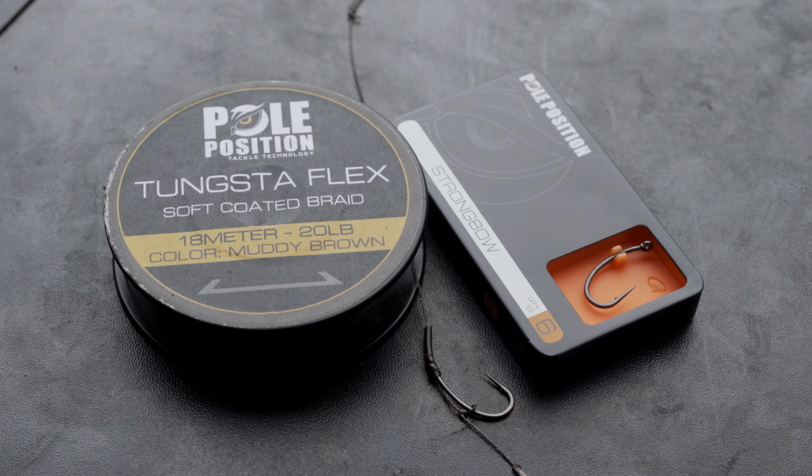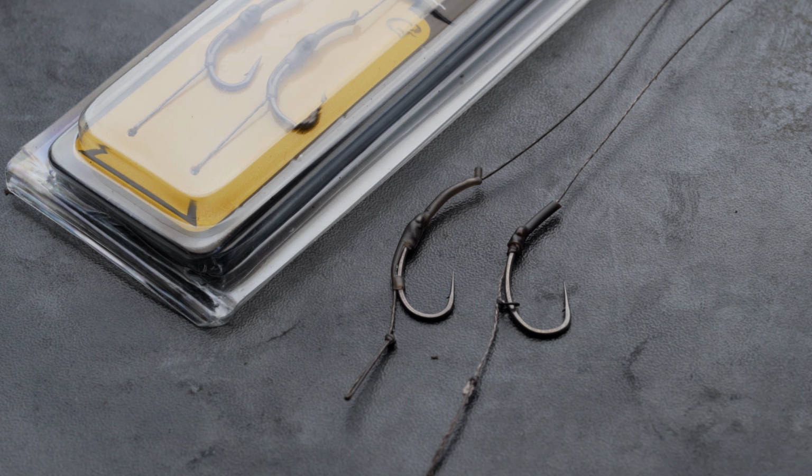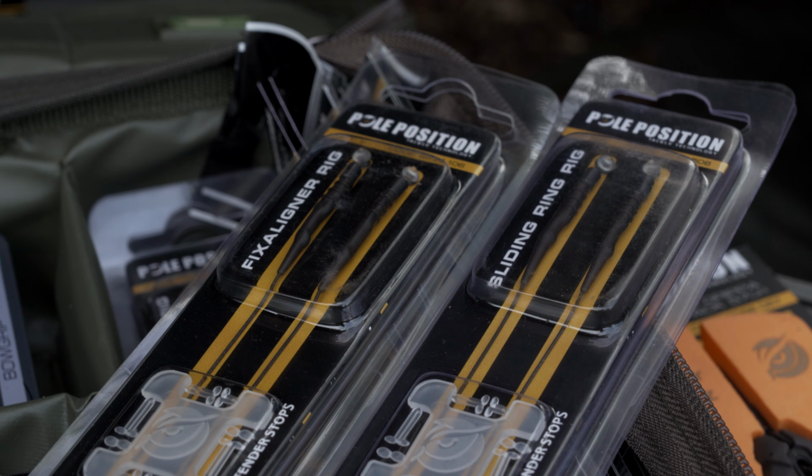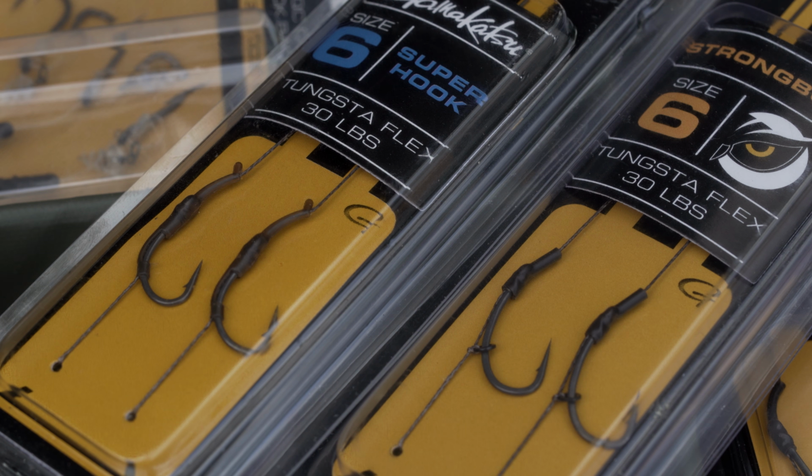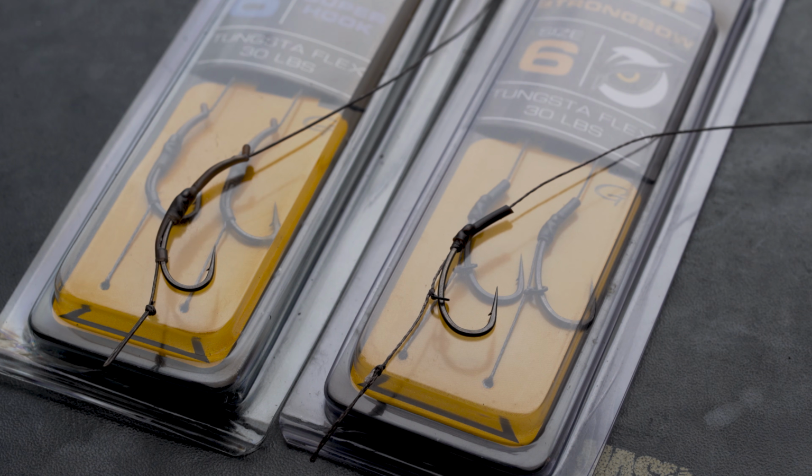So let's compare some of the ready-mades to some rigs that I've tied using the same components. Now, these are the Pole Position sliding ring rigs and the fixer liner rig. Both made with Tungsten Flex coated braid, one with a Strongbow size 6 and the other with a Super Hook size 6. Now, there is little to no difference between the ones that are already made and the ones I've tied up using the exact same components. And that, in fairness, does give me a little bit of confidence on these ready-made rigs and wondering if it's something I've been missing out on. In fact, Jim R, another videographer, uses ready-made rigs all the time, and I cannot kind of understand why.